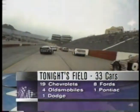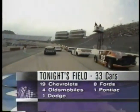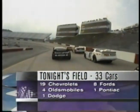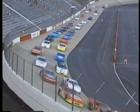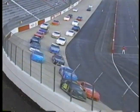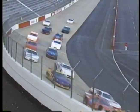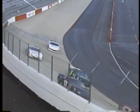And there's tonight's field, 33 cars, 19 Chevrolets, 4 Olds, 8 Fords, a Pontiac, and a Dodge. And for you Mopar fans, that Dodge is not back in the field somewhere. That Dodge is on the pole with Dick Anderson out of Wildwood, Florida. Anderson over 800 short track wins to his credit. And if you're a short track fan in the nation, you've heard of that young man, Dick Anderson, and the Joey Arrington engine in that Dodge Daytona. Let's check in the pits with John Kernan.